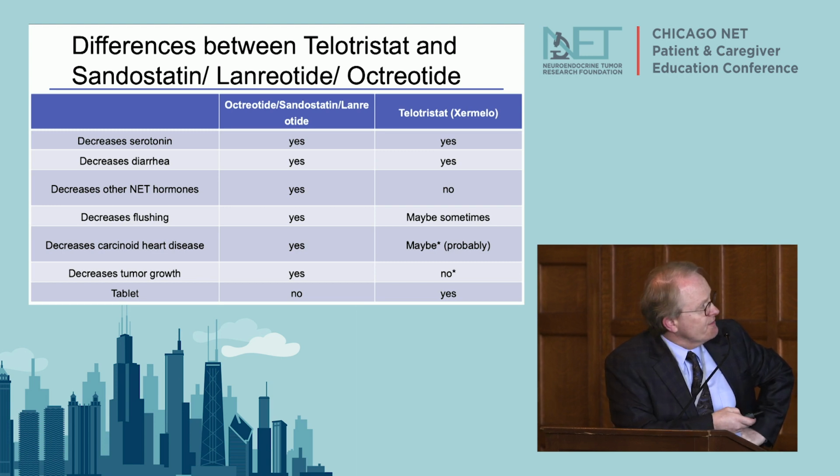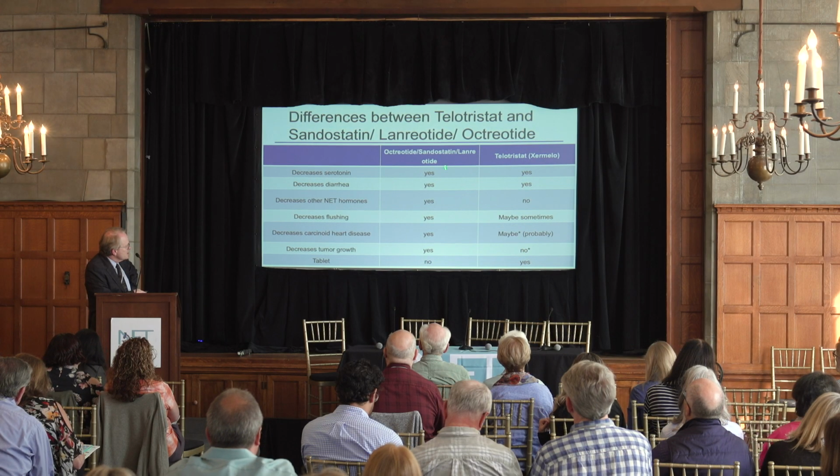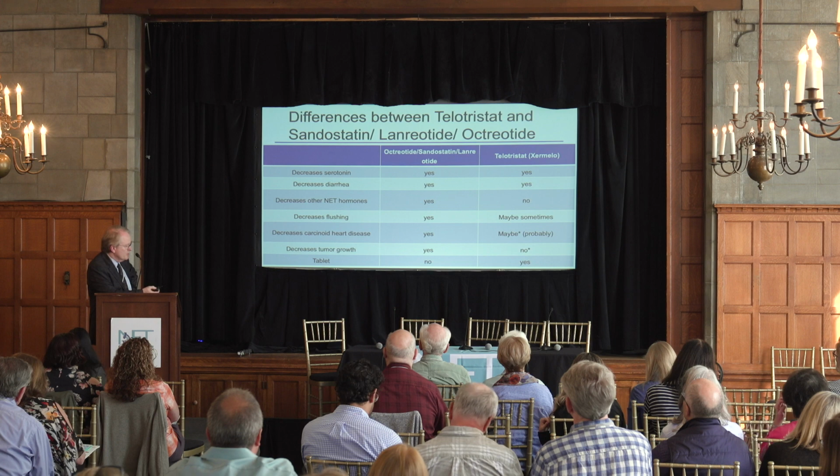There are differences between telotristat and Sandostatin. They both decrease serotonin. They both decrease diarrhea. Telotristat does not influence any other hormone. I'm not sure that it influences flushing at all, maybe very occasionally. It may very well decrease carcinoid heart disease. That's an area of current research because serotonin causes heart disease. There are studies on whether it influences tumor growth. We know that octreotide does influence tumor growth.